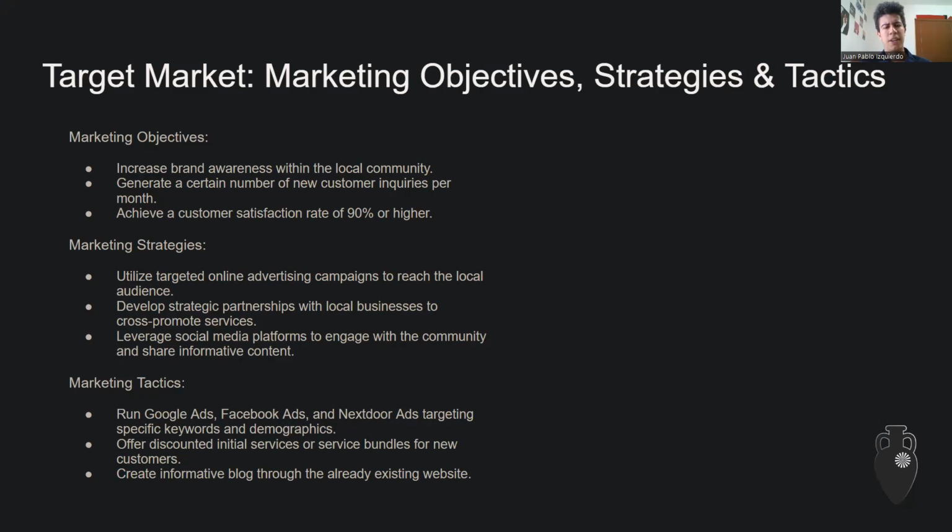In terms of marketing tactics, we plan to run more Google ads, Facebook ads, and Nextdoor ads, targeting specific keywords and demographics, so we reach the right people. As I previously stated, we also want to offer discounted initial services or service bundles for new customers.